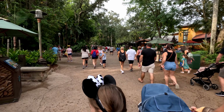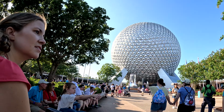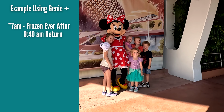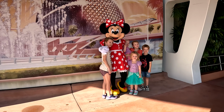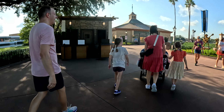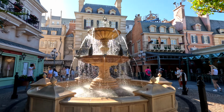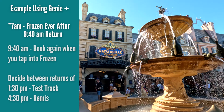Another example would be, say, the next day you head to Epcot. Again, you get up at 7 a.m. and you book the Frozen ride. You get a return window of 9:35 to 10:35 a.m., and the park opens at 9. So you get into the park, you visit Minnie Mouse in front of the park, and then head back to ride Frozen. So once you tap in, say at 9:40, you can decide between booking Remy's or Test Track. Remy's shows a return time of 4:30 and Test Track shows 1:30.